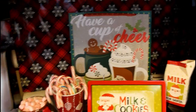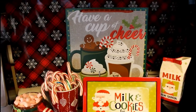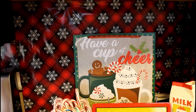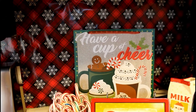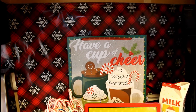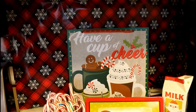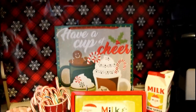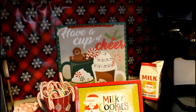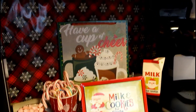I thought it was the most adorable thing and perfect for a little coffee bar. And then the background is actually wrapping paper. I got this idea from the channel Beauty and Ordinary Things. So I'll link her down in the comments as well. So go check her out. I watched her coffee bar video and absolutely loved it.